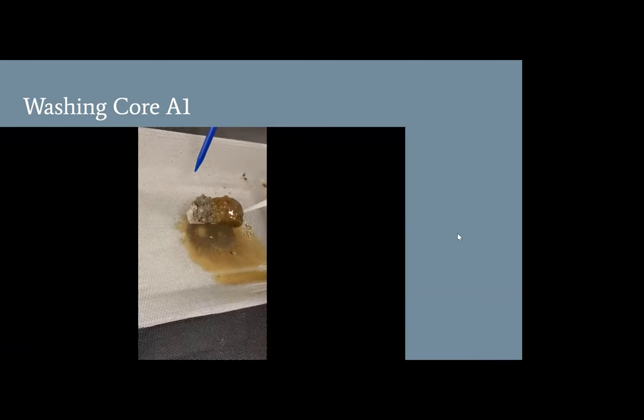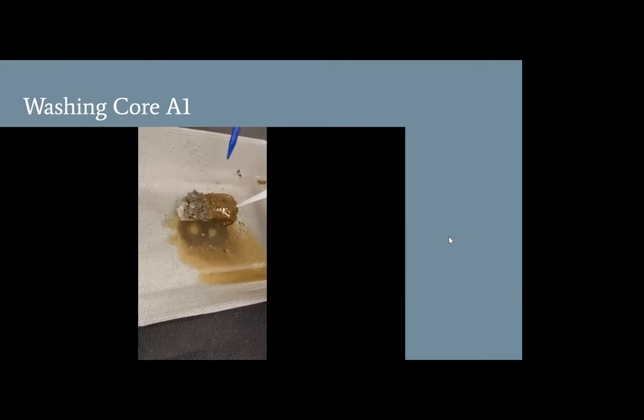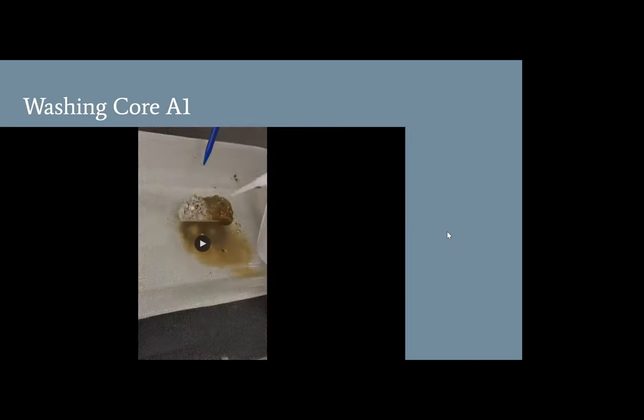Ooh, look how red that is. There's a lot of what, organics in there? I think you're.